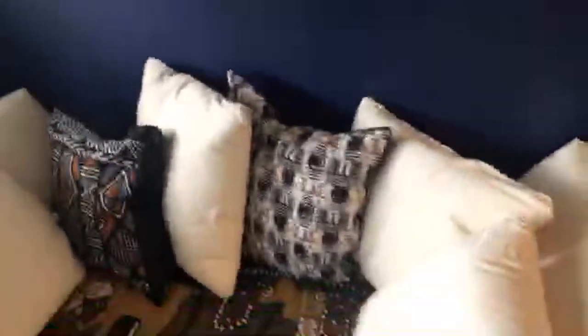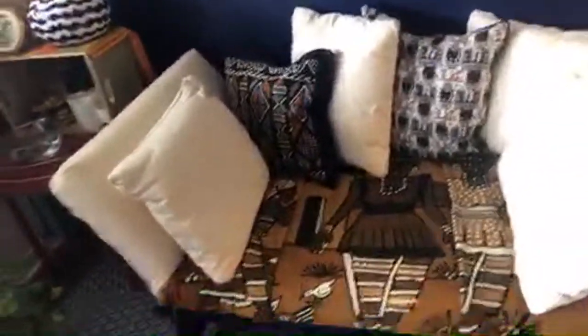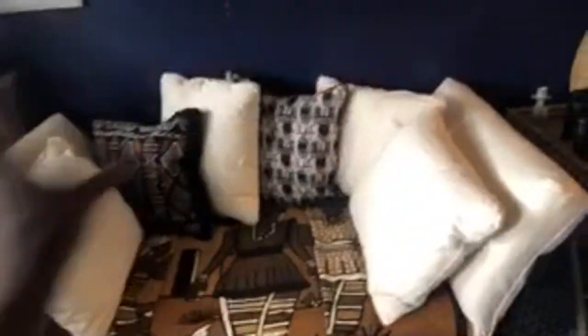And then these white pillows, which I'm gonna get some pillowcases. I'm in the mood, like I want to order more pillowcases, of course, all the varieties and the textures, because we want to texturize this area. That's what I want to do. I want to texturize this area.